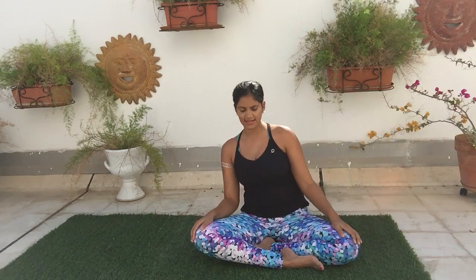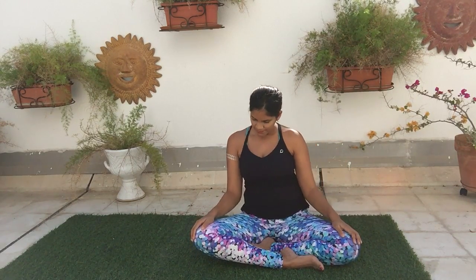Opposite direction. Remember to breathe, inhaling and exhaling through the nose and taking your time with these circles. Very nice. This is called seated grinds. Wonderful. Come back to center, and for our next posture, shift to hands and knees.